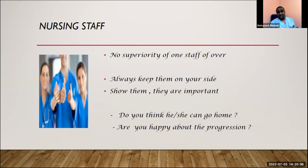Do you think that the baby is happy? The baby is fine to go home? Are you happy with the general condition of the baby?